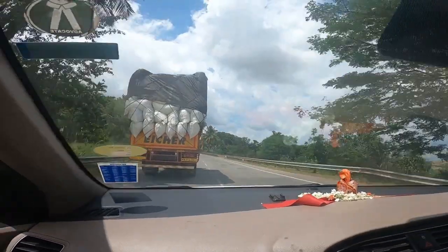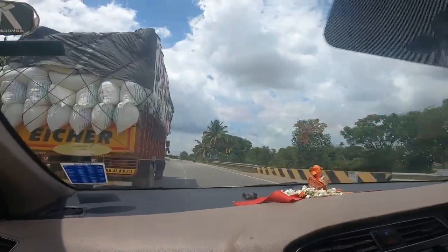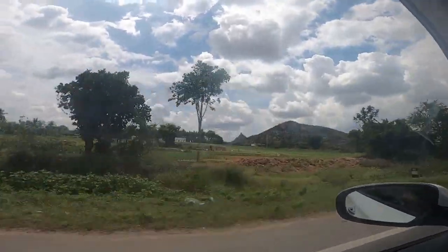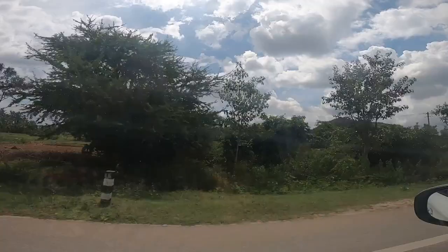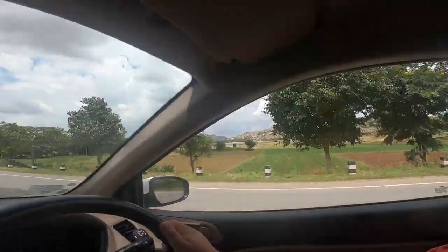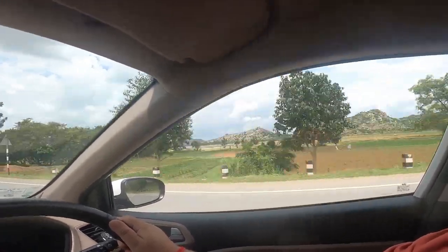Entering the jungle area. Hopefully we'll be able to see a few animals, a few deer as well. But the road and the view right beside it looks so amazing. Yeah, there's a lake right here.